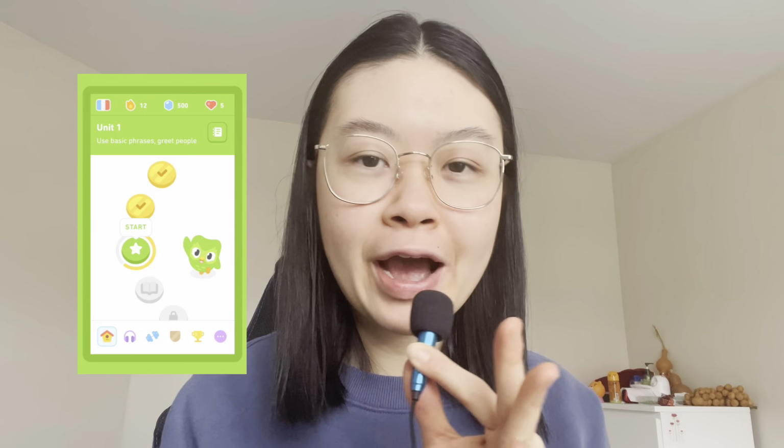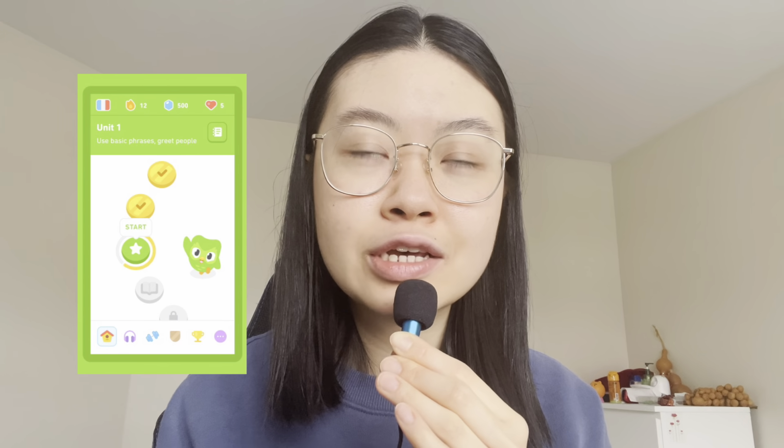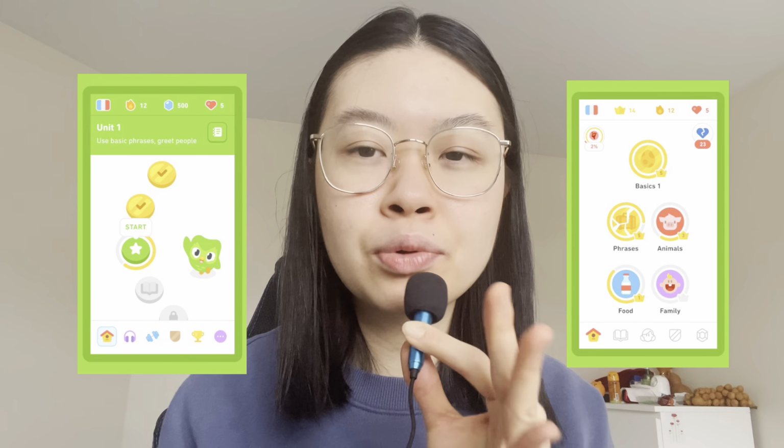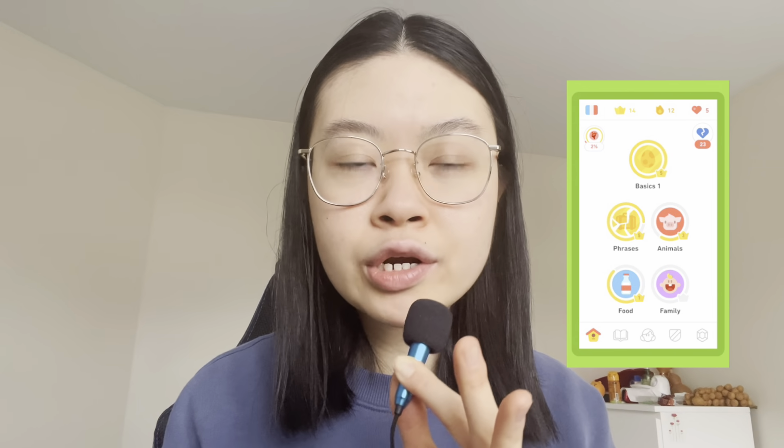So recently, if you didn't know, Duolingo changed the format of the app. So all your courses now have a linear pathway instead of the old format, which was more of a block of things that you can learn, and then the next block, and then the next block. But right now, it's more of a pathway, and most people are not really happy with that.